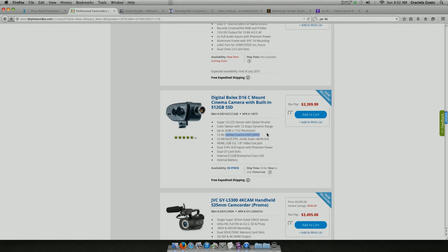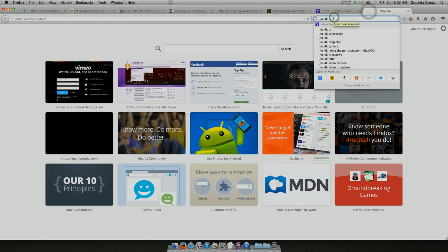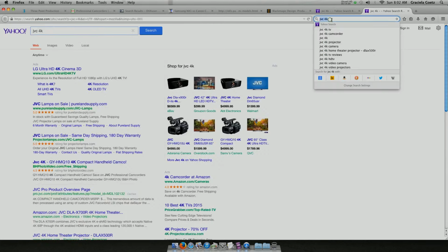CinemaDNG, interesting, formed by Adobe in 2008. A consortium put together, what is this, CinemaDNG? No, I'm second guessing myself to remember what that term meant. So it's raw, but it's a different way of doing raw, or a different kind of raw.